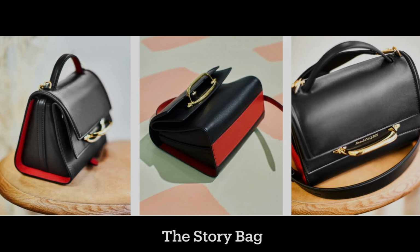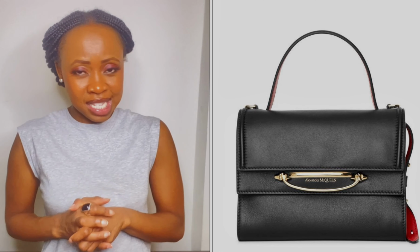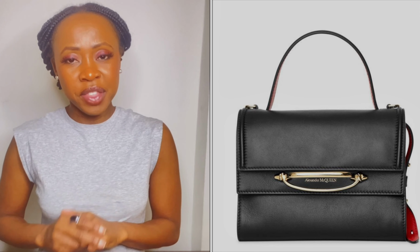It's an everyday bag, comes in one size, but it's a very sleek, very simple bag in terms of the design and also the style of the bag. It has minimal branding, and then it has the jewelry-inspired handle. The black version, one size as I mentioned, is priced at £1,850.